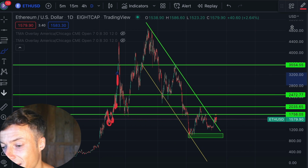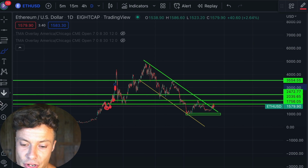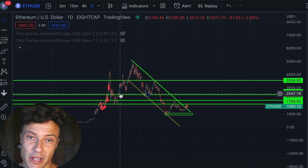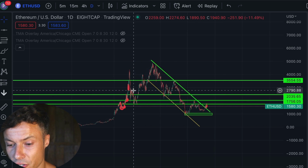So what we're looking at in terms of a breakout target still remains at the top of this pattern, back at $800 from current prices. You're looking at a big push, 214%. So what's that like? If you're putting $100, you're going to get $214 back, or $1,000. You can do the maths, guys.